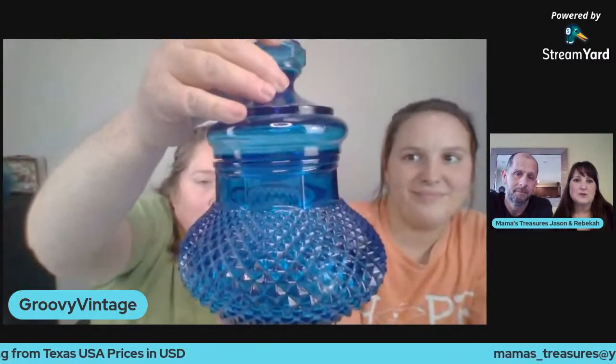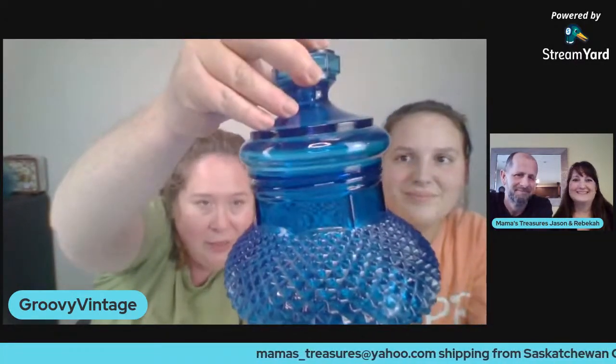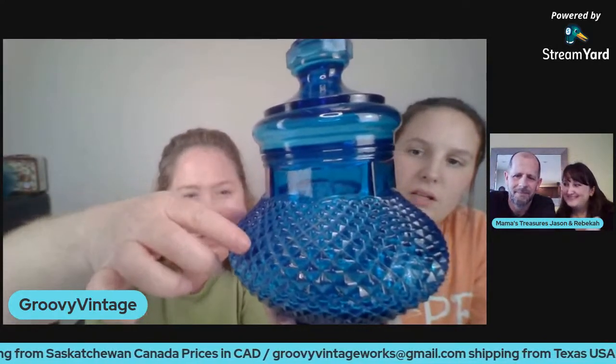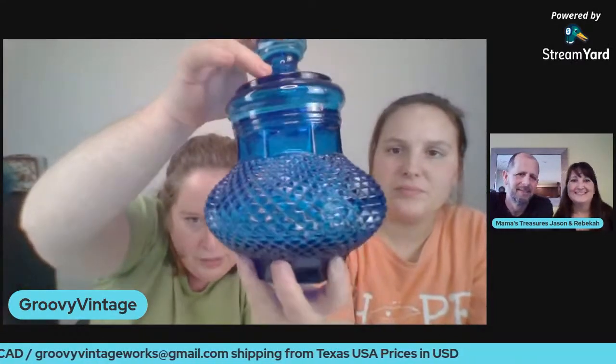So pretty. Yes. Now the light is not doing this justice. It's a covered blue dish. It's green. I mean, it's blue glass. And it's got, I would call it diamond point. Well, it's not quite diamond point. It's more square point. And I'm holding it. Now it is a darker blue than what is showing. It's more like a royal blue.